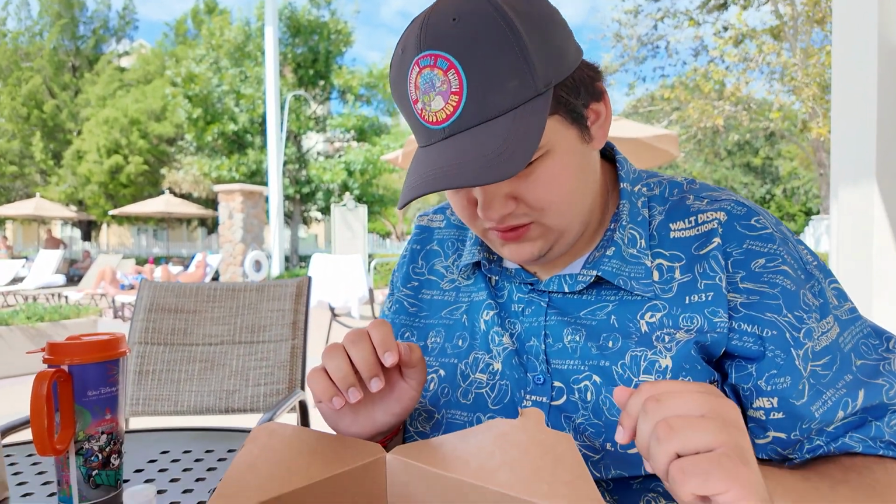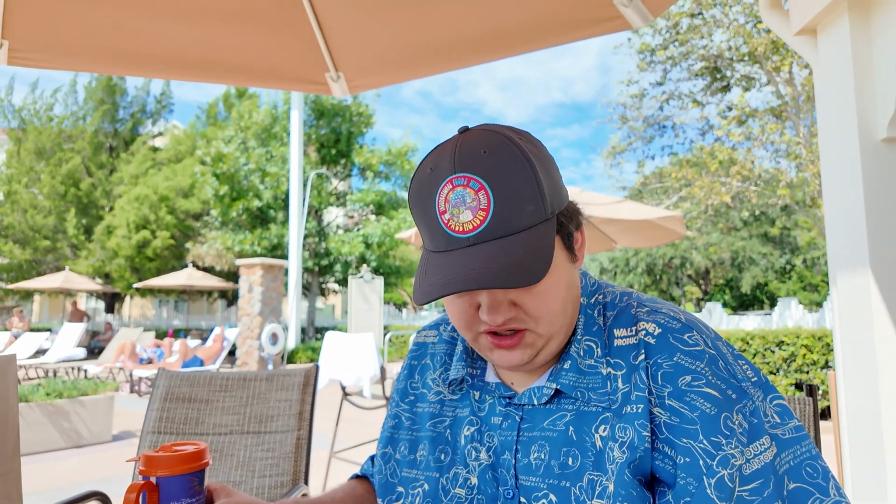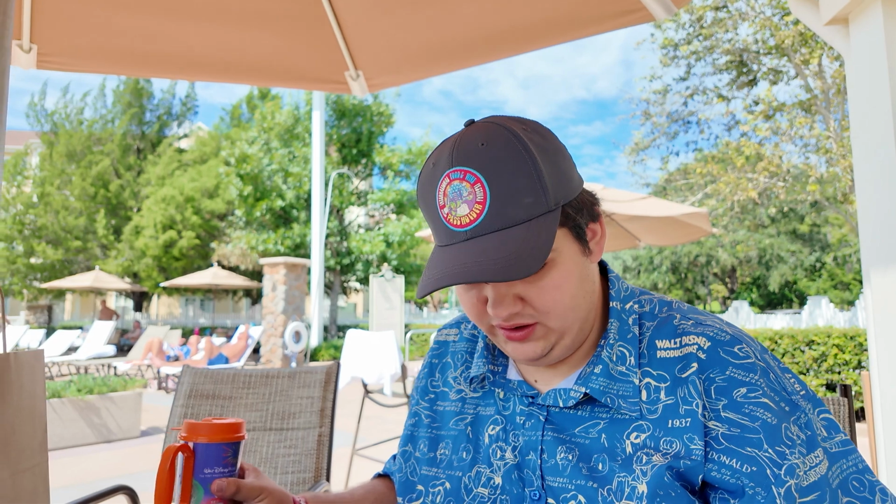It has a slight pickle taste to it, which I don't love, but it's not that bad. I wonder if they put it in the breading. Everybody puts it in their breading. Yeah. It's good, especially for a Disney quick service chicken sandwich. A lot better than what you expect.